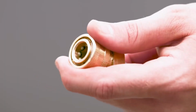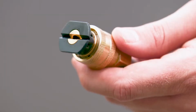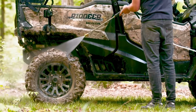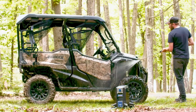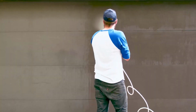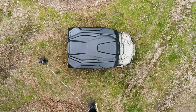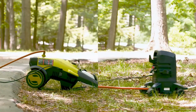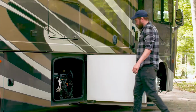Cons are that at 19 pounds, it might be a bit heavy for some users, and it is slightly higher priced compared to some other models in its class. In conclusion, the Westinghouse SPX3000 is a solid choice for anyone looking for a powerful and versatile electric pressure washer. Its combination of high power, anti-tipping technology, and user-friendly features make it perfect for a variety of cleaning tasks around the home. Whether you're washing your car, cleaning the patio, or tackling tough grime on the driveway, the SPX3000 has the muscle to get the job done.